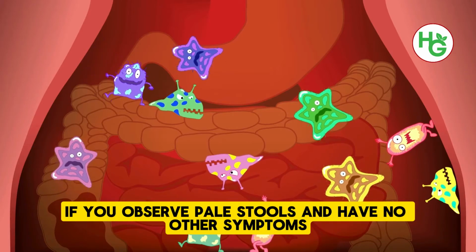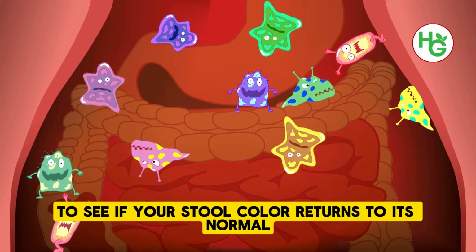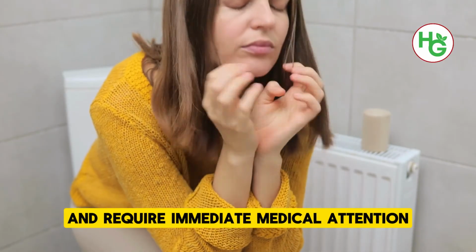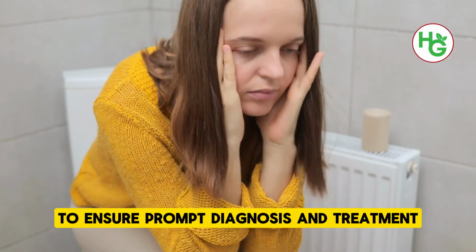If you observe pale stools and have no other symptoms, you might choose to monitor the situation to see if your stool color returns to its normal brown shade. However, pale or white stools in children or babies are more concerning and require immediate medical attention. If you notice this in your child or baby, take them to the hospital without delay to ensure prompt diagnosis and treatment.